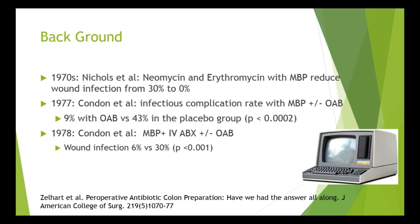They did a small series, 11 on each side, where they compared mechanical bowel preparation with or without the neomycin and erythromycin, and they had a rather remarkable drop from 30 to 0 in those that received that, prompting the use of oral antibiotics along with mechanical bowel preparation at that time.